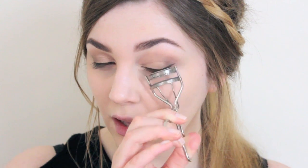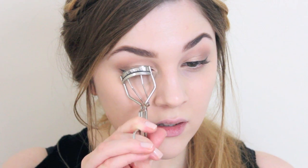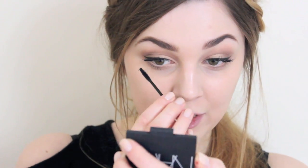So onto mascara, and I'm just going to curl my lashes first. I'm going to use Rimmel's Lash Accelerator Endless on the top lashes. And then I'm going to use the Clinique Lash Power Mascara on my bottom lashes. And I have to do this because I find it's the only mascara that doesn't smudge on me really badly. So I always have to wear two mascaras.